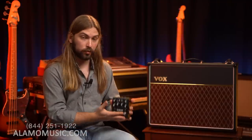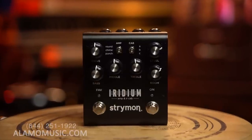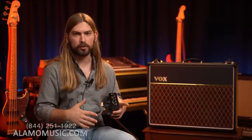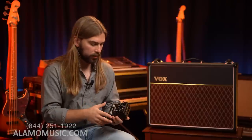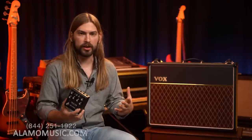If you haven't been introduced to the Iridium, this is an IR cab simulator, basically an ampless setup. There are so many companies that have been putting these out, and I think the Strymon Iridium is probably the most popular. There's also the brand new IR200 from Boss, a really cool pedal. But the goal here is to seamlessly emulate famous tube amps so you don't have to carry around this, which is like 80 or 90 pounds. I was super out of breath carrying it in the studio, not in great shape, it's whatever.